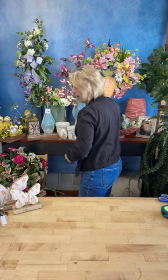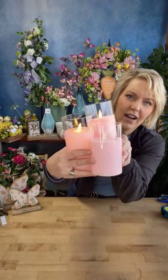Next up, some exciting news. Okay, we have a new set of 3 candles in, the LED candles that you guys love so much. We have them in pink. That's a restock, you know. Did anybody get them last time? Because we had them way before, in early spring. We had them in January.